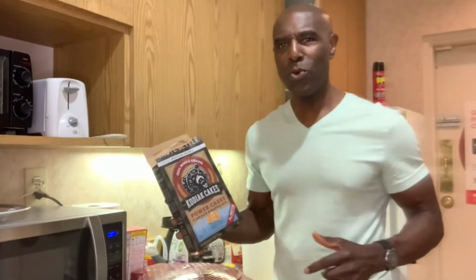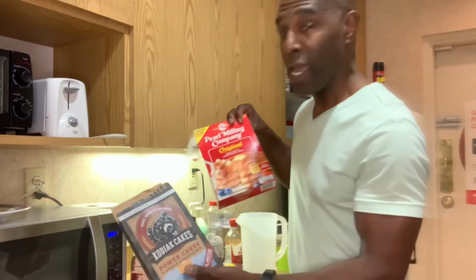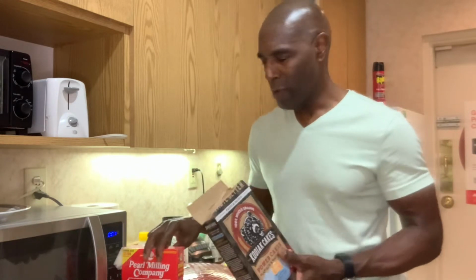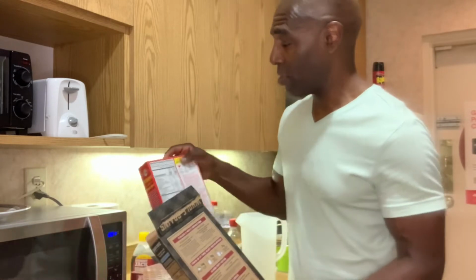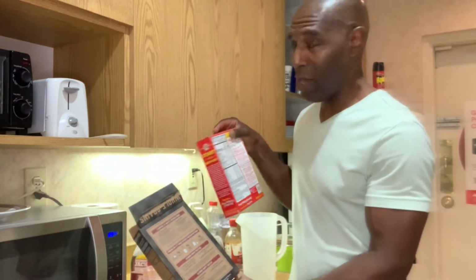Kodiak cakes. You seen this? They're in your grocery store, on that bottom shelf. Instead of doing the old Aunt Jemima, what they changed the name to, the Pearl Milling Company pancakes, I do these Kodiak pancakes. Now the difference is they're still high in calories, but high in fiber. I think it's something like 190 calories, and this is 190 calories as well. But once again, high in fiber and high in protein.